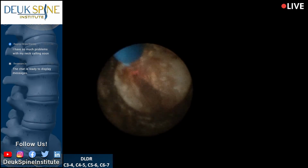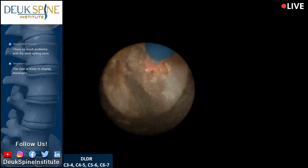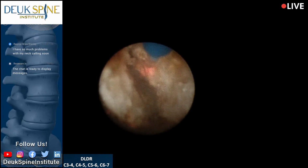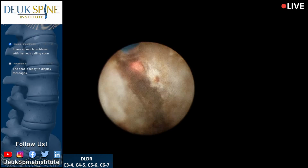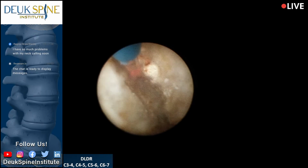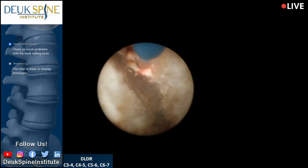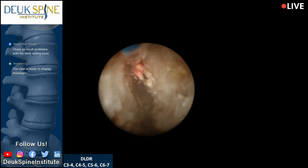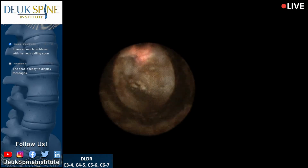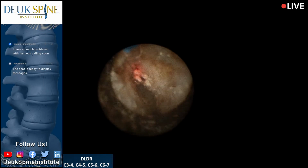Now, for those of you who have watched me do these surgeries over the years, you can probably tell from this surgery, this is a really, really, really advanced degenerative disc. And on top of that, he has this condition called diffuse idiopathic skeletal hyperostosis, or DISH, we call it. And that's a real problem, you know. And mostly up in the front.